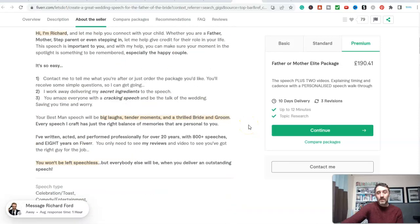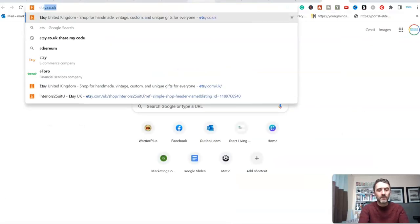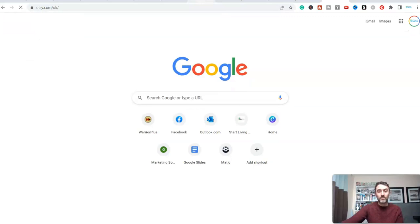So this is doing this the manual way. If you are particularly good at writing or being creative, you can offer your services over on a platform like Fiverr. As you've seen, there's not a lot of people offering this service. And I've just had a thought. I wonder if you could find something like this over on a platform like Etsy. Let's just have a very quick look.